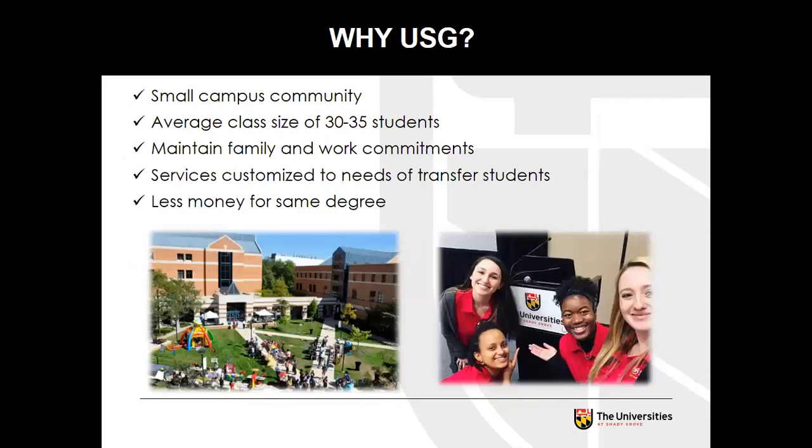So in addition to the convenience factor, what are some of the other reasons that students choose USG perhaps over their main campus locations or other options they may have? I think the number one thing that I hear students mention is a small campus community. We have an average class size of only 30 to 35 students across the board, and many of the different programs have cohorts as small as 12 or 15 students.